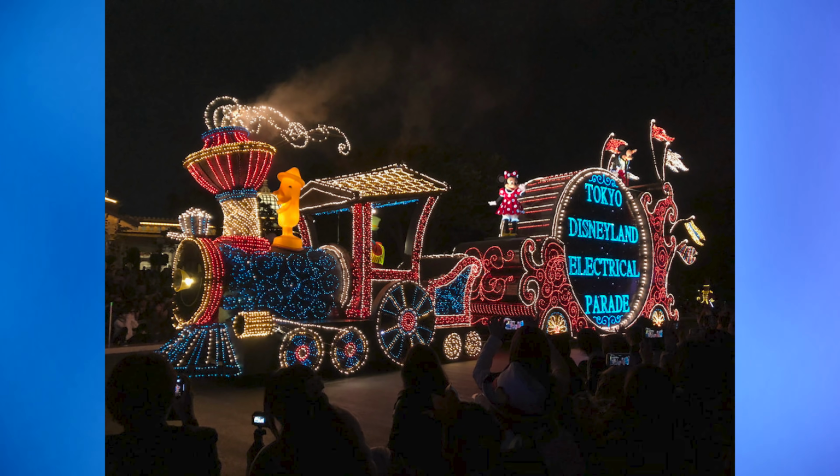After months of speculation and off and on rehearsals, we finally have confirmation that Tokyo Disneyland Electrical Parade Dreamlights will return to the streets of the park starting November 1st. This will be the first nighttime parade to return to a Disney park anywhere on Earth since the COVID-19 shutdown. Not that there were many left in operation, but nonetheless.